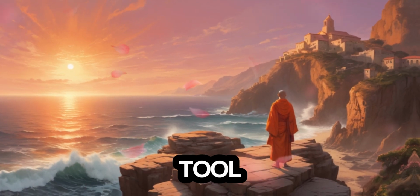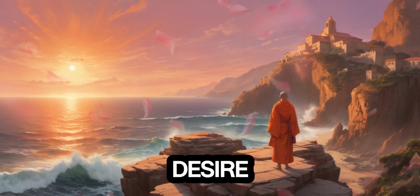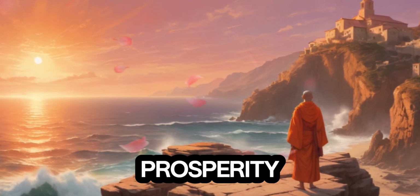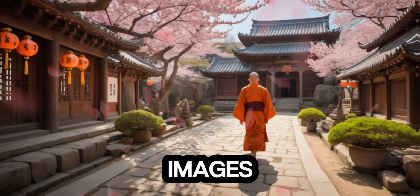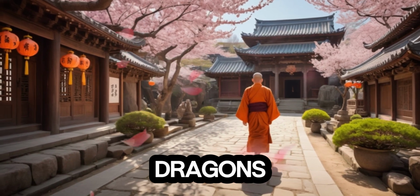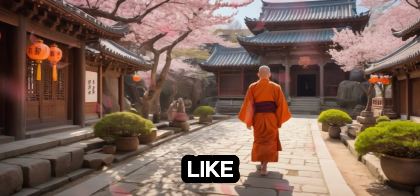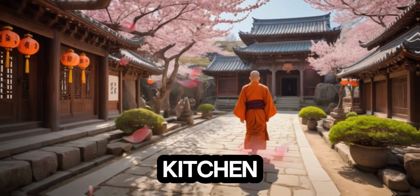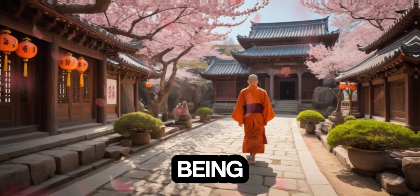Symbolism is a powerful tool for attracting what you desire. Place symbols in your home that are associated with wealth and prosperity for you. These could be images of money, golden coins, statues of elephants or dragons, anything you like and that evokes positive emotions. Order and cleanliness in the kitchen are the keys to health and well-being.